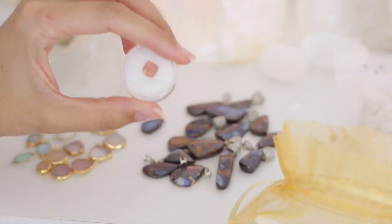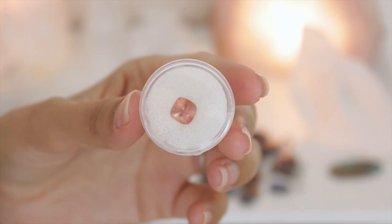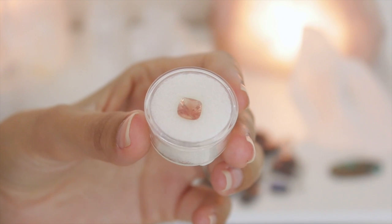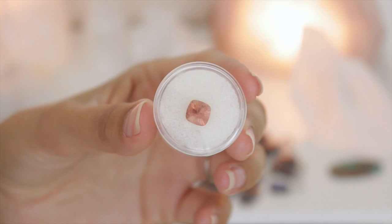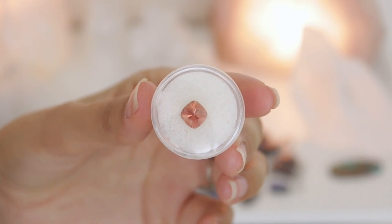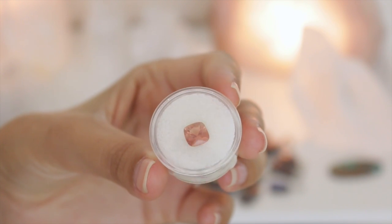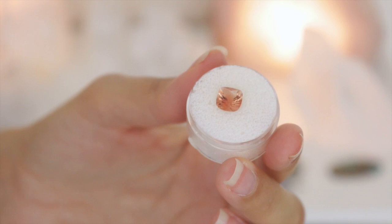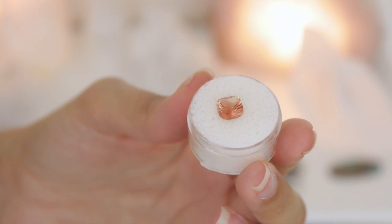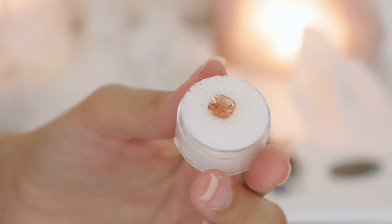This is an Oregon Sunstone, and I'm going to have this set in white gold, and I'm going to be wearing it with my wedding band on my ring finger. It's 1.8 carats and it's AAA Schiller. The Schiller is the copper sparkle, the copper inclusions, and that's what gives the Oregon Sunstone such vibrance and sparkle, as the copper inclusions catch the light. It's just a really gorgeous stone. It's a champagne peach tone, like a champagne peach sunset.